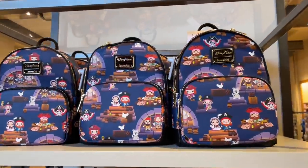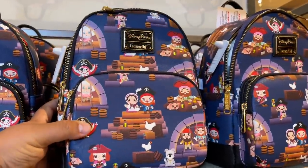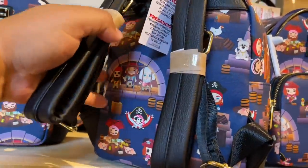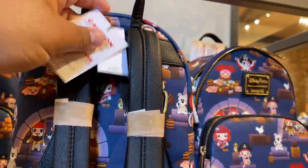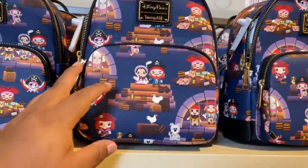So I know this is not new, but it's the first time I've seen it here at World of Disney in a long time. They got this Pirates of the Caribbean lounge fly. That's the part where they're whistling at the dog. $75. Pretty nice for all the pirate fans.